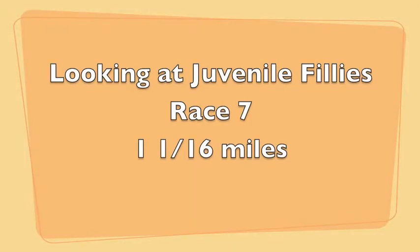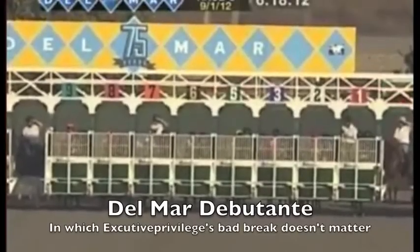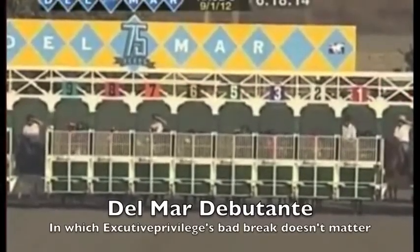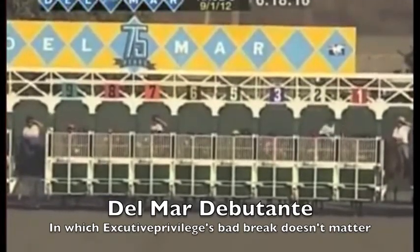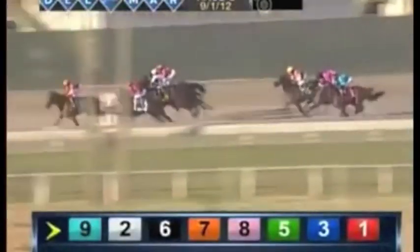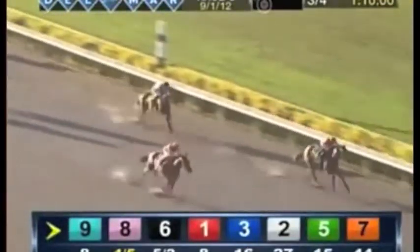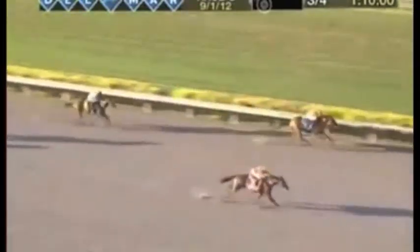Moving on to leg 2, this is a Juvenile, a field of 8 in here, a strong field, but I think another potential single. Let's look right here at the Debutante Stakes from Del Mar. And you're looking at hole number 8, Executive Privilege, the eventual winner of this race. Breaks not great, not bad, but caught 5-6 wide as they enter the main track from the chute. And as we see, coming down the straightaway, she's looking to get Beholder in the middle of the track. Will she get there? Yes, on the line. Think this could be the single.